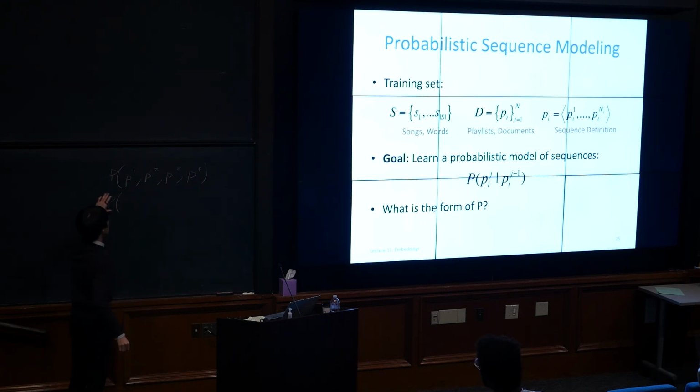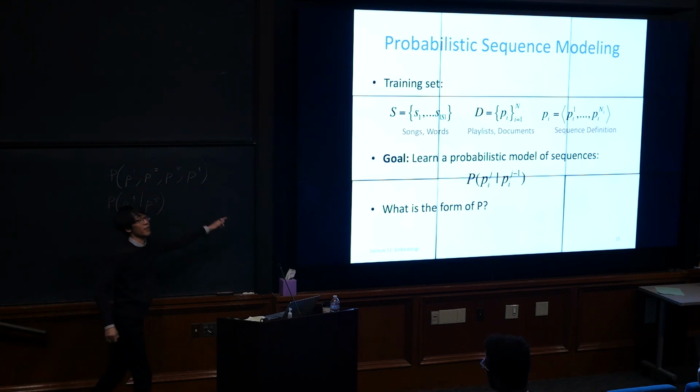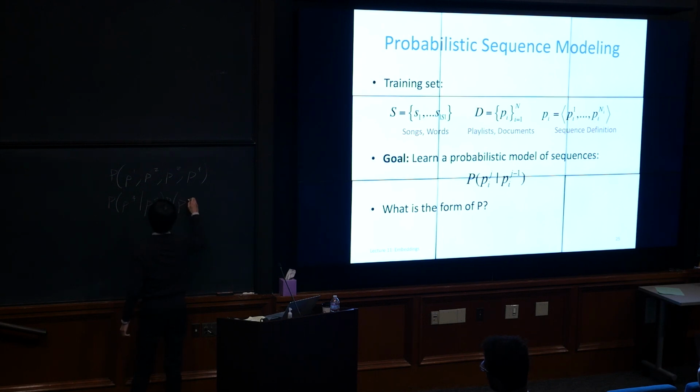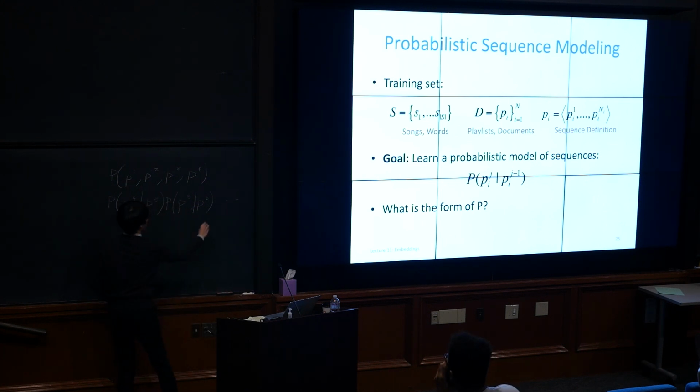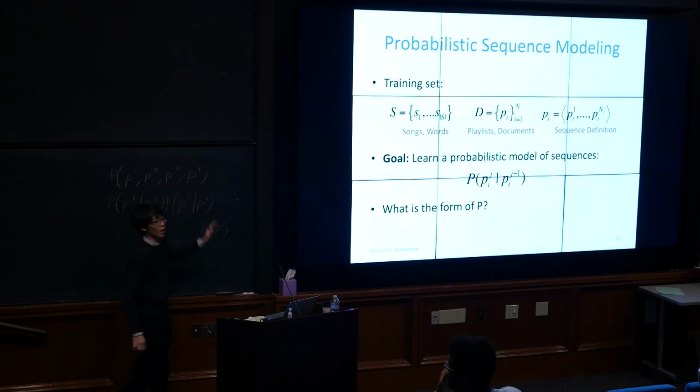So the first order Markov assumption says the probability of some element, like P4, only depends on the previous element, right? And then we can chain this. So that's what a Markov chain is. We can multiply this by the probability of the third element conditional on the second element, and so on, until you end up multiplying with just the probability of the first element existing. So this is the first order Markov assumption. We'll get there in the next lecture.